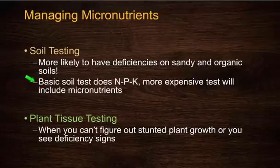A basic soil test is going to give you your phosphorus and potassium. The more expensive test will give you micronutrients. So if you have a garden, it's not a bad idea to pay for that $18 sample and go ahead and give yourself the full range. If you're doing 300 to 1,000 acres, you might actually want to watch and see if you have a deficiency. Know, okay, my soils are sandy, my pH is too high. Watch and see if there's a deficiency, and then test that area. Test the plant tissue and test the soils.